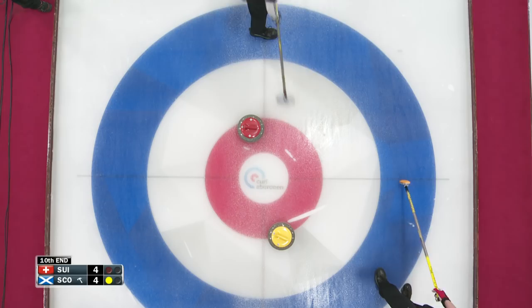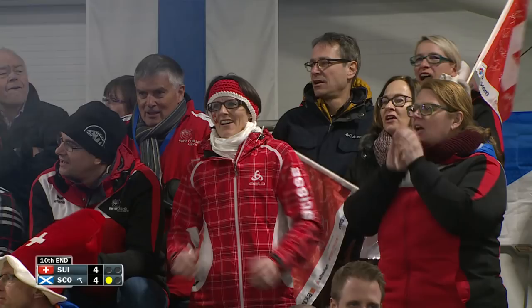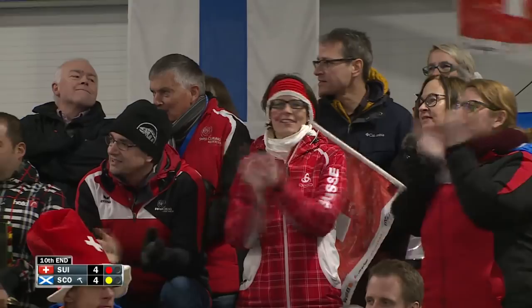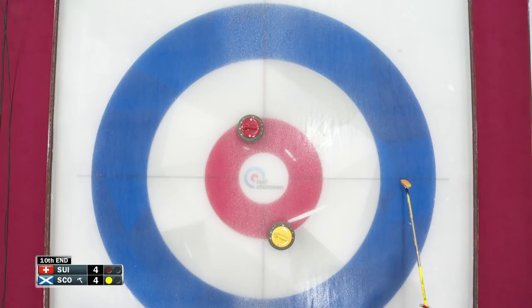I like the call here by the Swiss. You know, throw the centre guard. There's quite a lot of room to draw to for Scotland. And if you do that, you're basically hoping for the opponent to miss. Now, Switzerland are thinking we need to make the shot if we're going to win here. So I'll try and come in, sit more or less right in between the red and the yellow. Take away the scoring area and the draw for Ross White. And if you put it in the perfect spot here, Scotland can't make the double. I'll jam on that yellow all day.